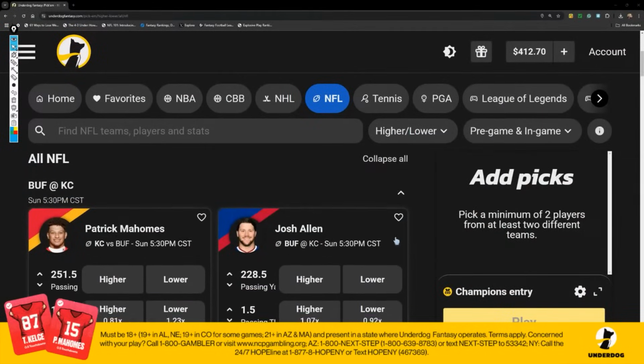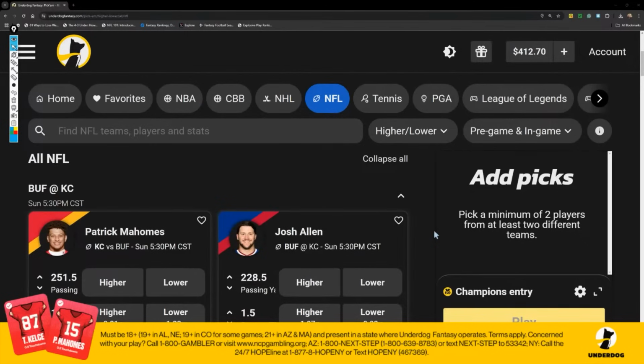I love doing these every single week, and so I've started to really create them more on a daily basis. I'm having a lot of fun with this, but let's focus on Chiefs and Bills. Okay, let's look at this real quickly. I'm going to make a 4 pick'em entry with you guys today.